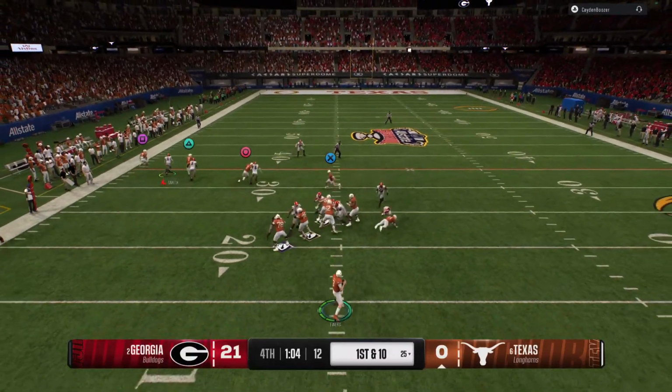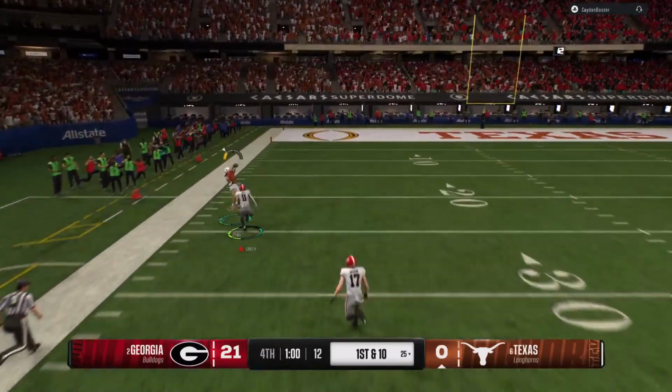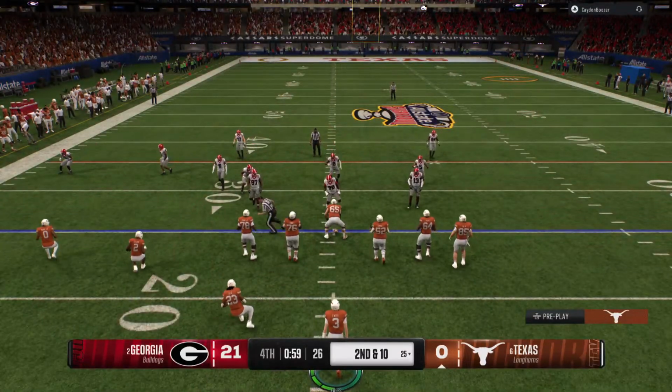They'll come out throwing here to start the drive. Time is running out. They'll take a deep shot. And the pass is dropped incomplete. Would have had a huge gain. Took his eye off the ball.